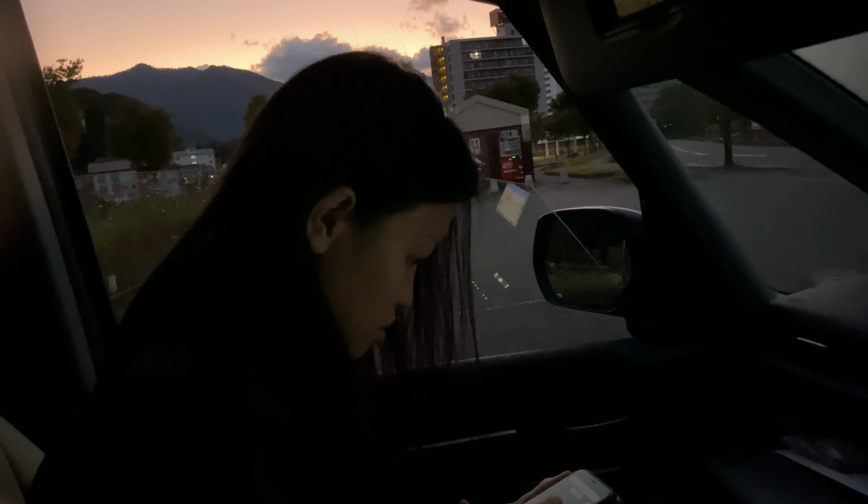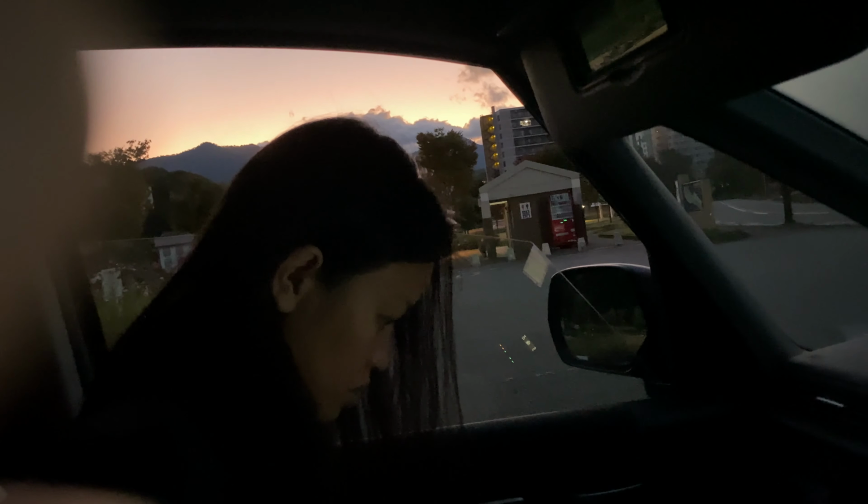So the window is fogged. We can't drive, so we'll have to defog it first. And the sunrise is coming out there.